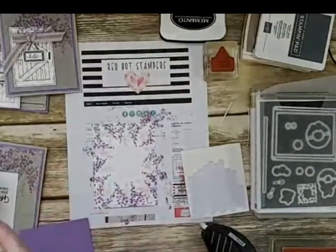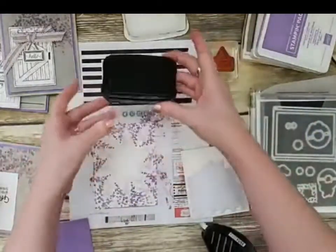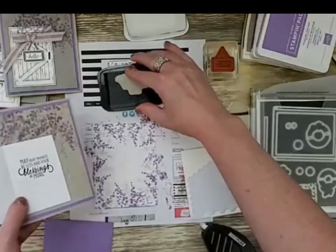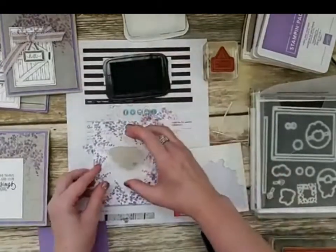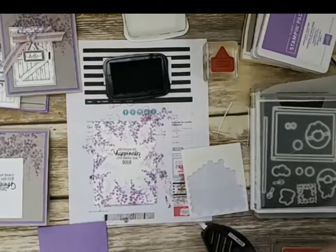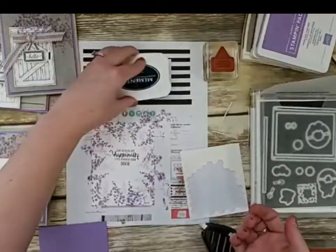Handmade, one of a kind. And then we're gonna use that Memento Tuxedo Black again with the second half of that same sentiment. So the first half on the front, I don't want to stick it in the ink pad. And then the second half right here. This one I added kind of a lot of flowers, but maybe it's for somebody that just moved in and I don't quite know them yet. So I don't have a lot to say, but there's still enough that I can sign it. And it still has a nice sentiment.